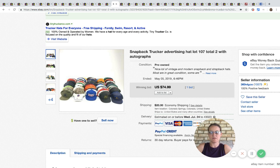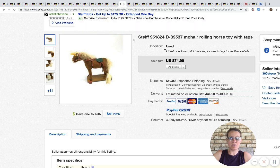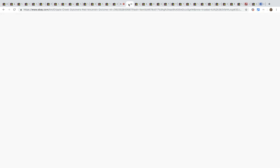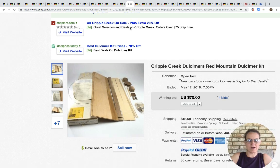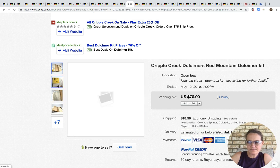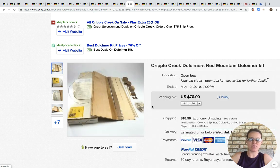All right, the next item is this stiff mohair rolling horse with tags, which is amazing. And what's even more amazing is he picked this up at the bins. Unbelievable. It was approximately $2, and it sold for $74.99 plus shipping. I have no idea what this is. Dulcimer kit? Cripple Creek Dulcimer kit. So whatever it is, be on the lookout. He got this at the bins for $2, and it sold for $70 with 4 bids plus shipping.